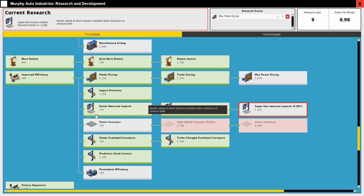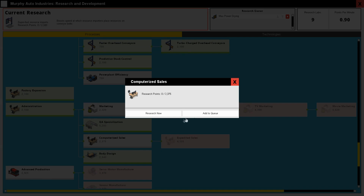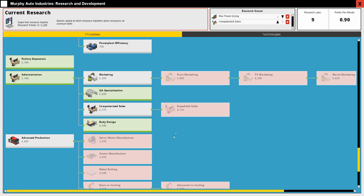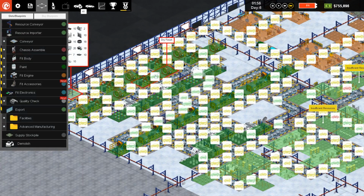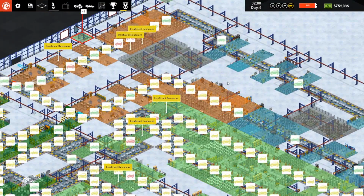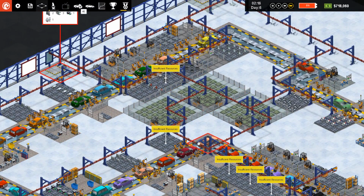We could look at... No, we could go down that route. We could then add the computerization for sales. Money's not too much of an issue, so let's go with that for the time being. Let's add marketing on there as well, because once we've done all that research, we can just ditch the researchers and get marketeers on. Right, do we have any improved efficiencies now? Do we have anything going to these guys? No, we don't.